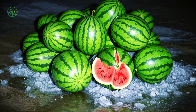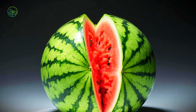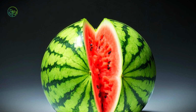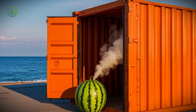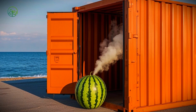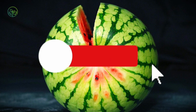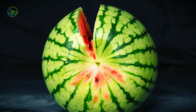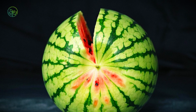Instead of preserving the fruit, aggressive refrigeration sets up the conditions for failure. The rind loses elasticity, but the internal water remains in motion. The moment the container doors open and warm air hits the surface, internal pressure rebounds, and cracks begin to form, not from impact, but from internal stress cycling. The fruit breaks itself from the inside, under the force of its own stored imbalance.